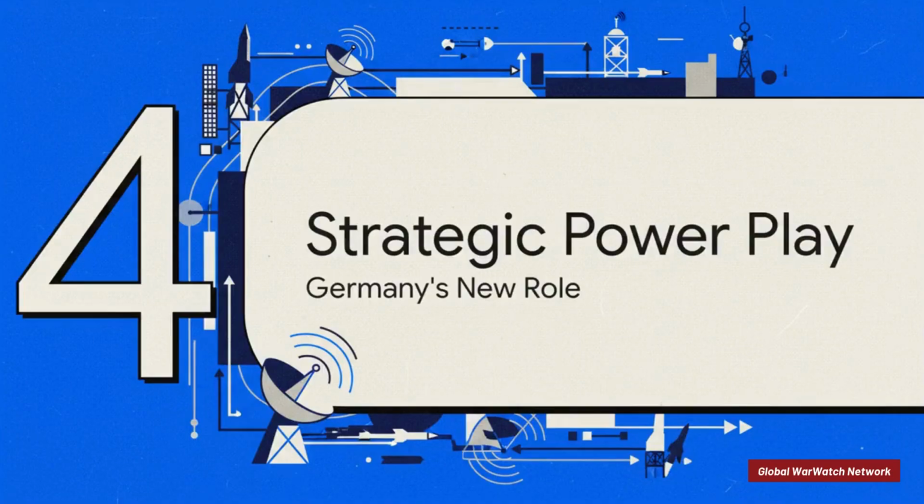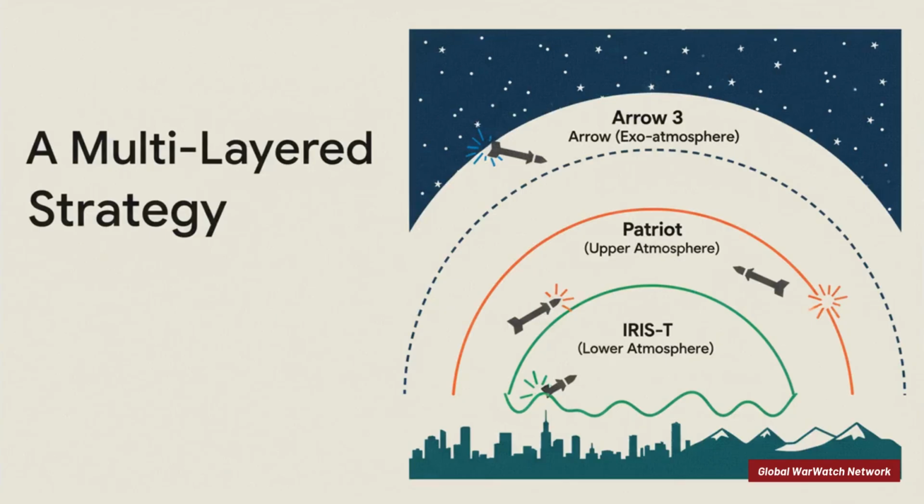And you know, this purchase isn't just about getting some shiny new military hardware. It's a major strategic move by Germany, a real power play. Look at how all the pieces fit together. The Arrow-3 plugs a massive gap that NATO has had for years in its upper-tier defense. It instantly becomes the centerpiece of the German-led European Sky Shield initiative. And by combining it with their existing Patriot and Iris-T systems, Germany is creating this incredible layered defense network. This move solidifies Germany's leadership role and sends a very clear message to anyone with long-range missiles.